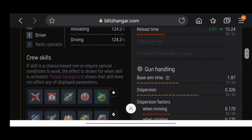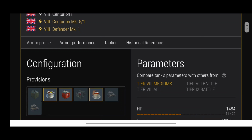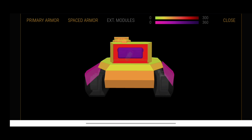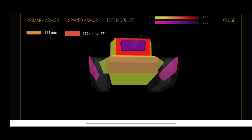The armor is actually pretty good. The turret especially is very, very troll. You do have the hatches on top, but you can see the spaced armor around the gun mantlet, and then around that it's all red as hell. So it does have nice turret armor, and it doesn't have bad hull armor either. If you can get the angles up, using the 10 degrees of gun depression that it has got, you will get some bounces in this tank.